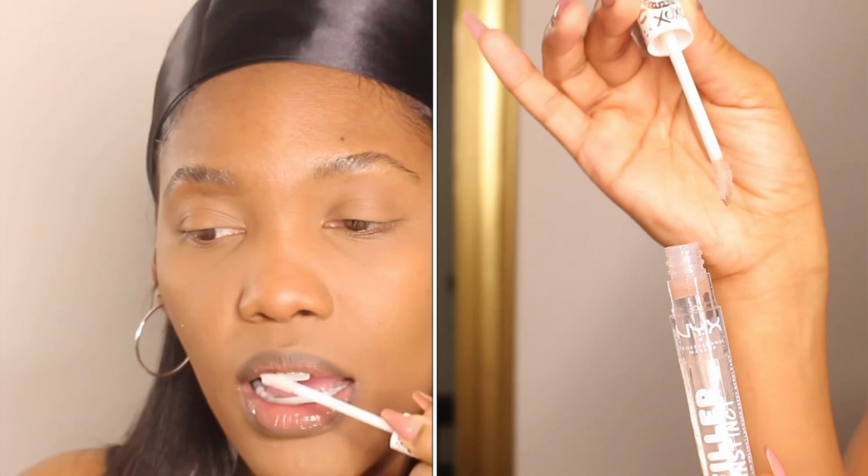Now I'm going to get my finishing powder, fluffy brush, and just go over my whole face with it. Okay? Simple, easy, okay? Now I'm going to put a gloss on top. Clear gloss is always cute. Always a vibe.